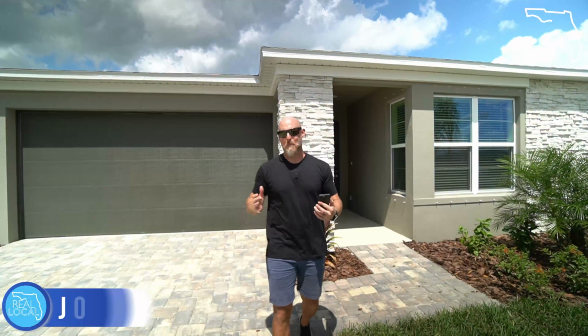Hey, what's up guys? We are back in Courtyards at Waterstone here in Palm Bay, and we're gonna be checking out this Palisade model by Landsea Homes. And there's a few things that Landsea is doing differently here in Courtyards at Waterstone than they've done in St. John's Preserve, or that they're even doing over in Gardens at Waterstone. So as we work our way through the home, I'll explain some of those differences to you.